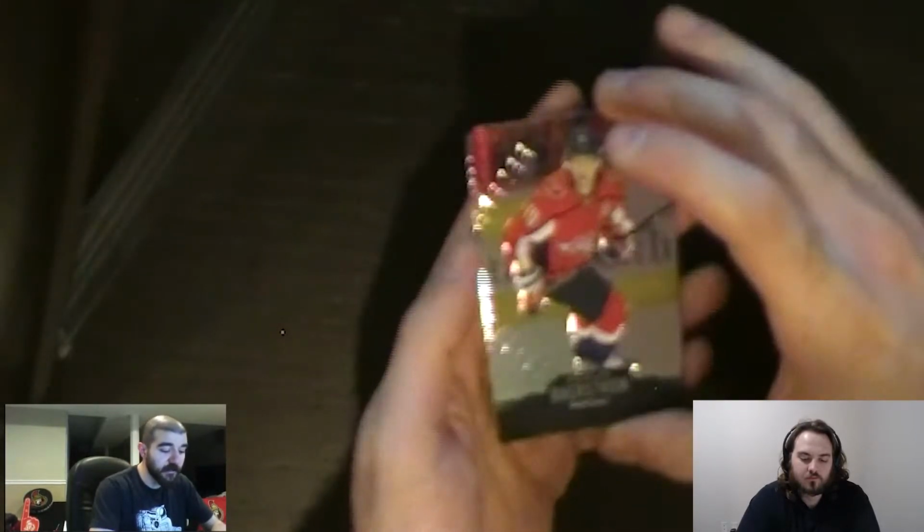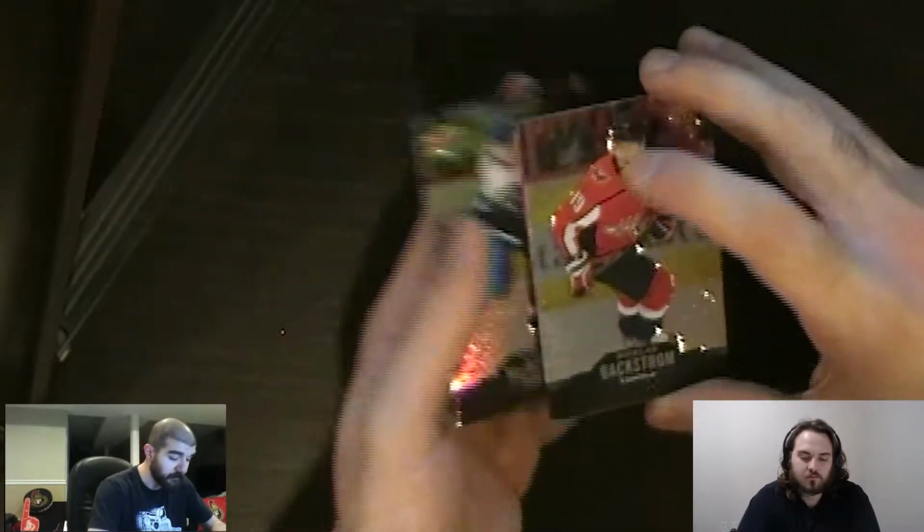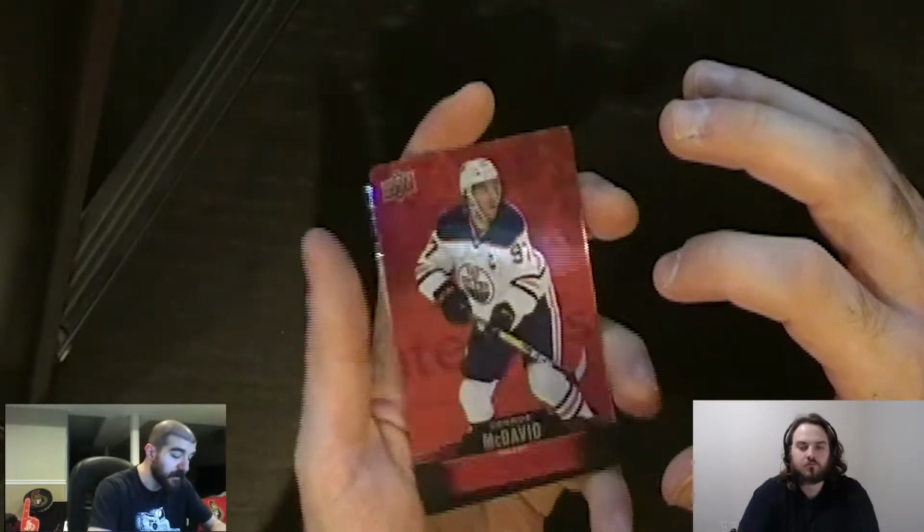All right, for base cards, we got Nicklas Backstrom and Nathan MacKinnon. And then the red parallel, Connor McDavid.